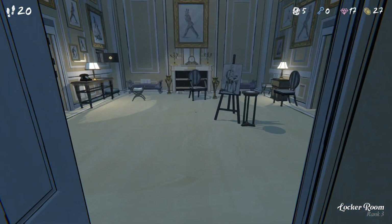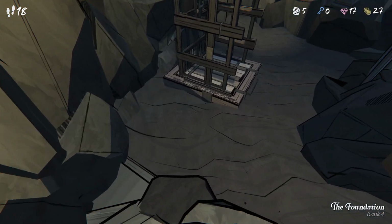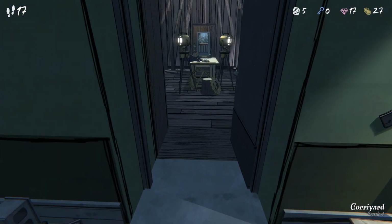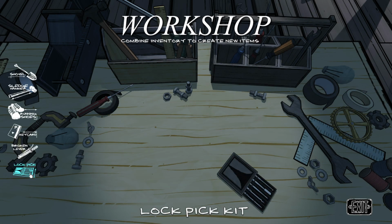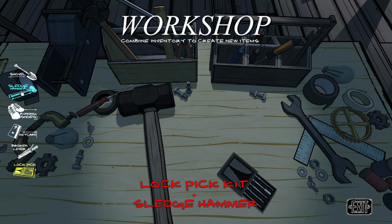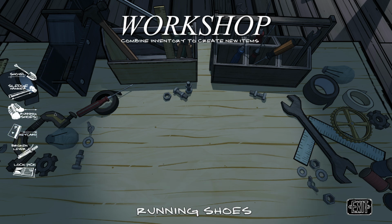So now we can go back. No power hammer today, which is fine. We can make that happen another day. Granted, since we're passing through, anything else I can potentially make? Shovel plus broken lever plus a battery pack, of course. Lockpick. No. Shoes? What can the shoes combine with? What can the key card combine with? I have no idea.